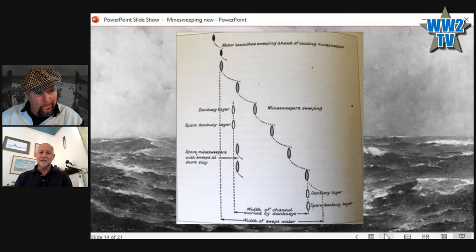They had very, very little time to practice this, even though I think this measure might have been introduced even after Exercise Fabius. So I don't think they had a lot of time to practice this. And the fact that they did it, even the least worked up flotilla, the Canadian 31st, got it right, is a huge testament to how well they did. But anyway, that was the plan for the sweeping.